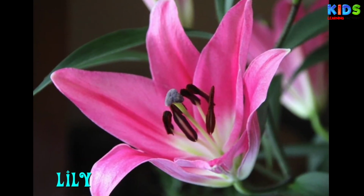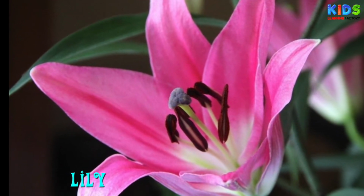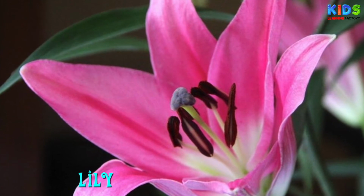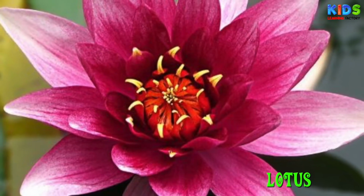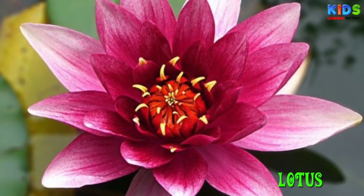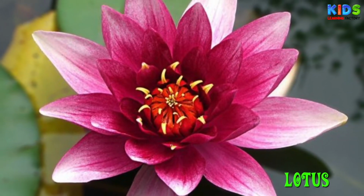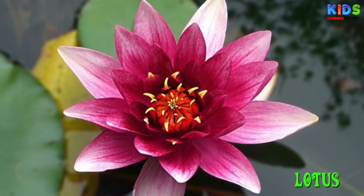Lily. Lilies produce iconic trumpet-shaped flowers on their stems, usually producing multiple flowers on each stem. Lotus. The lotus flower or sacred lotus is known by the species name, Nelumbo nucifera. It is a sacred plant in areas of Asia, where it is native.